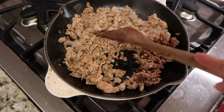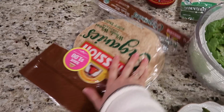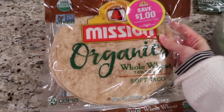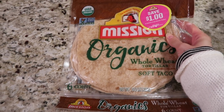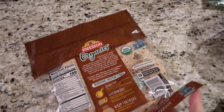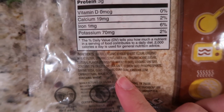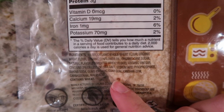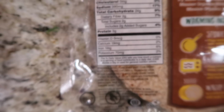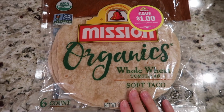Okay, so turkey is all cooked and seasoned up. And then over here, I've got our peppers and onions. These are the tortillas that I buy. Most tortillas have honestly really terrible ingredients. It's literally like a novel of ingredients. And these are the best I've ever seen as far as store-bought tortillas. And they actually taste good. I just don't love the taste of tortillas. So these are the ones that I buy because the ingredients are way better and they actually taste good.